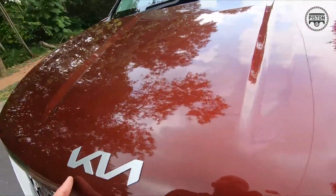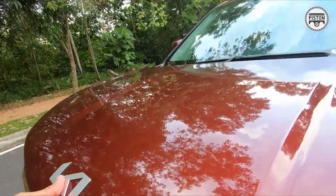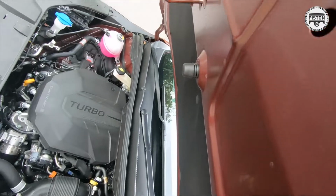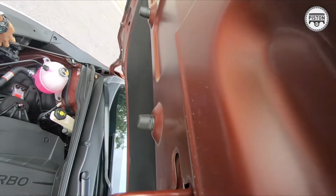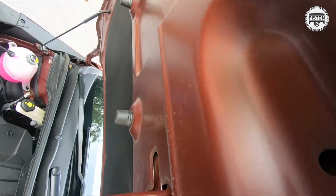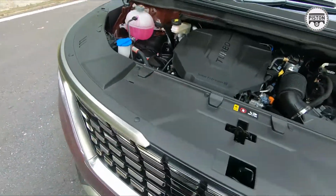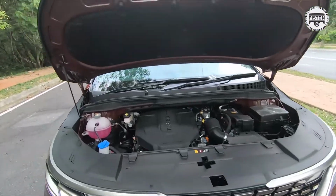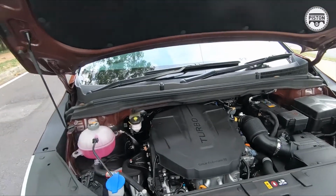So it's a diesel engine, right? 2.2 litre diesel engine. So you do get that typical diesel clatter. There's no running away from that. I'm sure you can hear that diesel clatter. That's quite normal for a diesel engine.